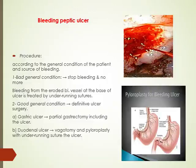يبقى لو العيان حالته مش مستقرة انت هتحتاج تعمل مانوفر in short duration لمجرد انك توقف البليدنج، بس مش هتعمل definitive surgery لان حالة المريض والوقت مش هيسمح لك انك تاخد long operative time. ففي الحالة دي انت هتضطر انك تاخد underrunning sutures لحد ما توقف البليدنج في البيز of the ulcer. تاني حاجة in case of good general condition, definitive ulcer surgery would be beneficial.